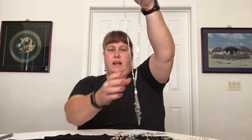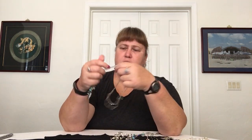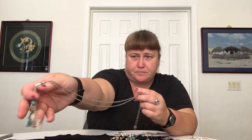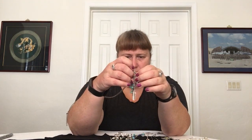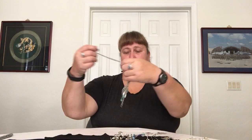So it has a bigger chain, pretty simple, more of a chain link chain. And then it has the tassel, but the tassel has little bits on it, similar to the other one with all the dangly bits, and then a big feather at the bottom with bling down the middle. They do get tangly, but it takes just a moment to untangle them. But the way it was sitting here in this thing, it got really tangled up, so I will untangle that before I hang it back up. But there you go. So that's the necklace.